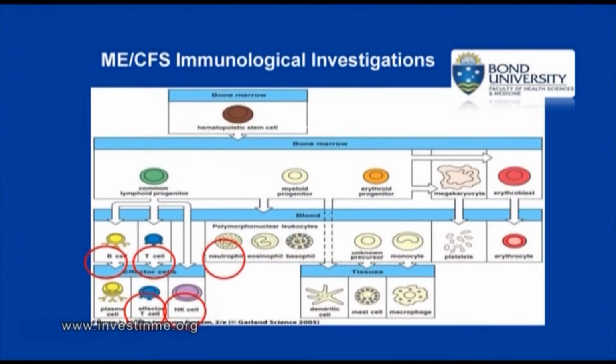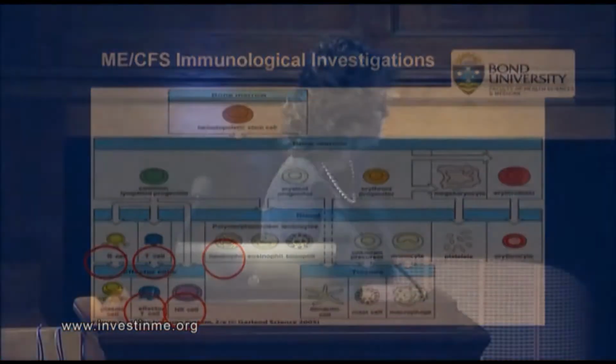In addition, if you look at the literature that's been producing immunological investigations in ME/CFS, first and foremost, there's been a large body of information on natural killer cells. I'm going to focus on those at the start of this presentation because the majority of the literature shows a consistency from independent laboratory groups showing natural killer cell lysis is significantly reduced.